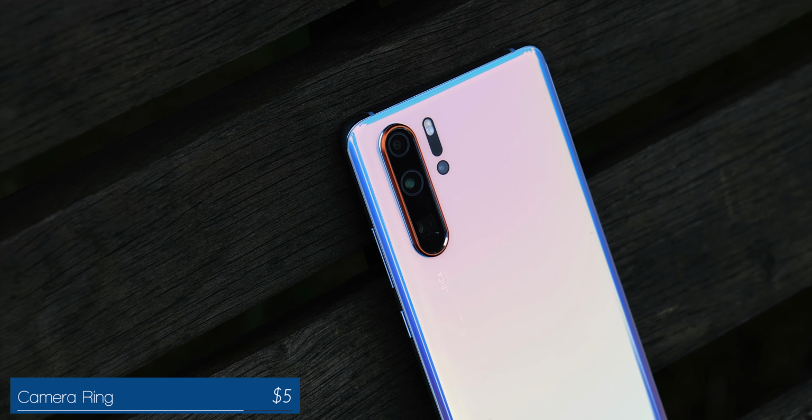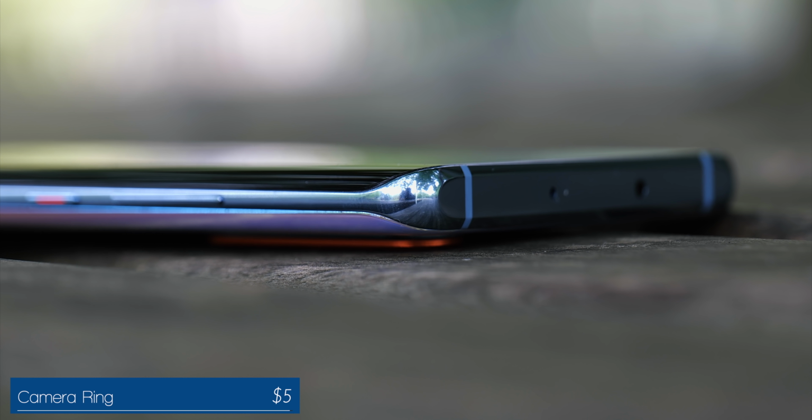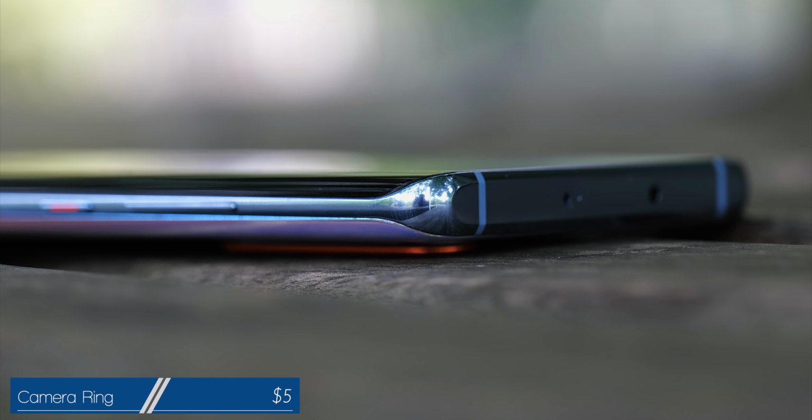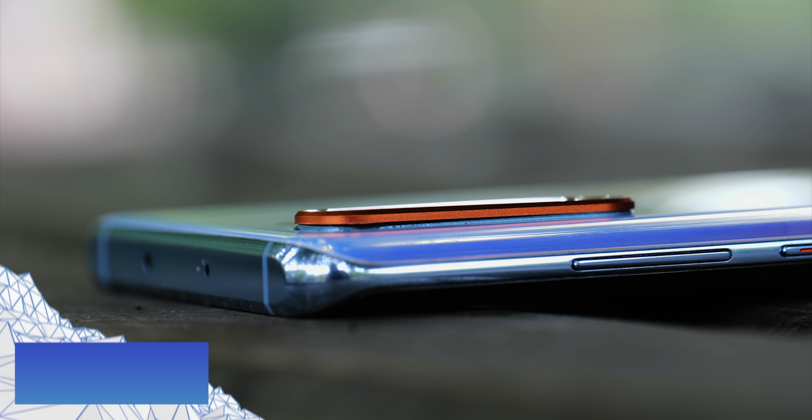You can pick colors of your choice, and it's a new way to give your smartphone a visual overhaul, and more importantly, it protects the cameras when you're on a flat surface. Or just protects it generally, whether it's in a pocket or in a drawer, you name it.